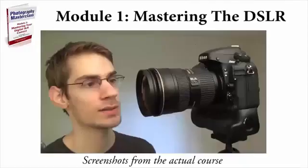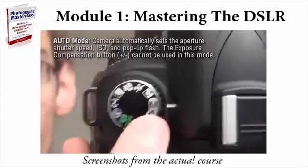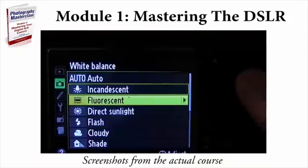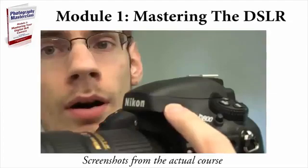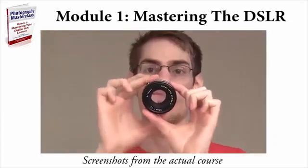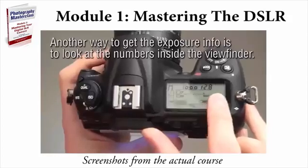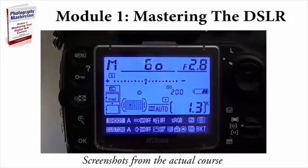The first module is just all about mastering your DSLR camera. I'll show you how to pick up your DSLR and understand what all the buttons are on your camera so you can have the confidence to know what settings you need to adjust when you're taking pictures of a certain subject in a certain situation. So in this module, I'll be going over things like the aperture, shutter speed, ISO, exposure, focusing modes, metering modes, the white balance, all that good stuff is all in Module 1.